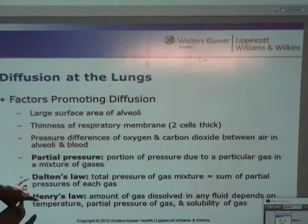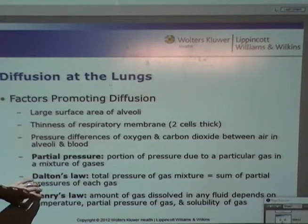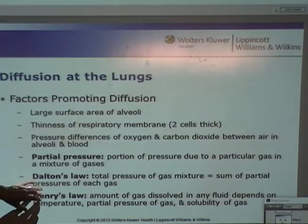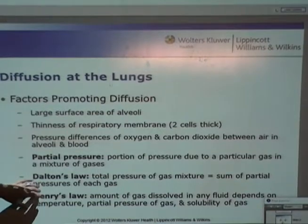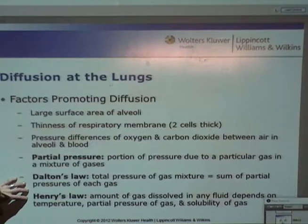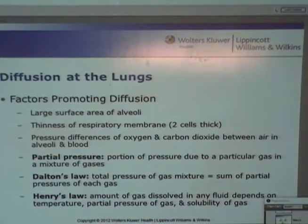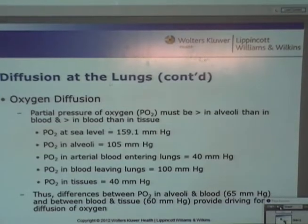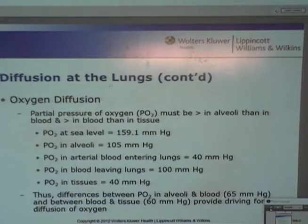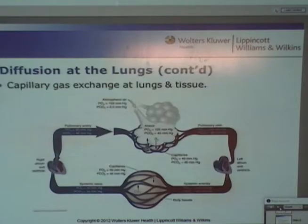We have laws that govern that. I'm not too fussed if the laws help. If not, ignore them. Let's look at the diagram.